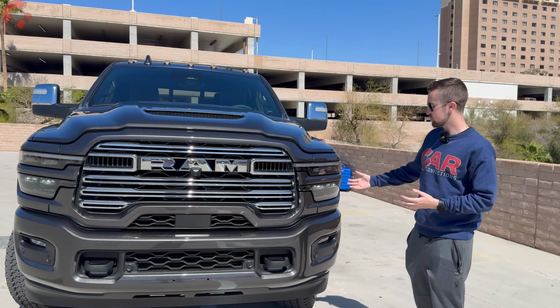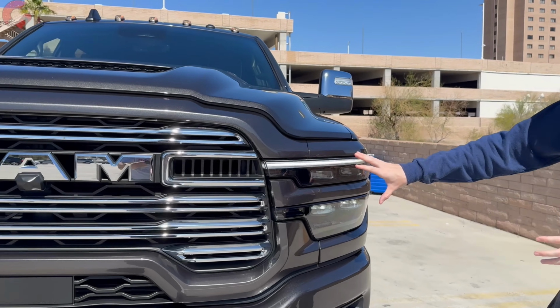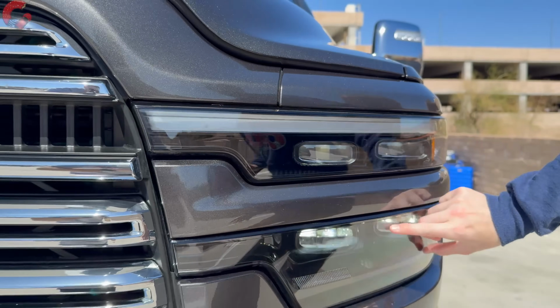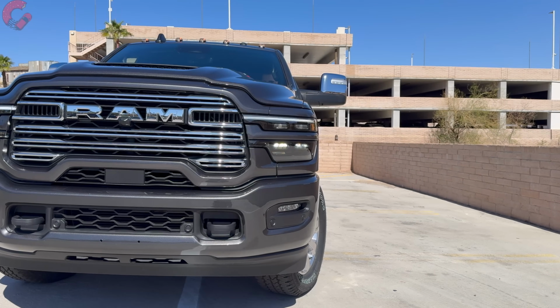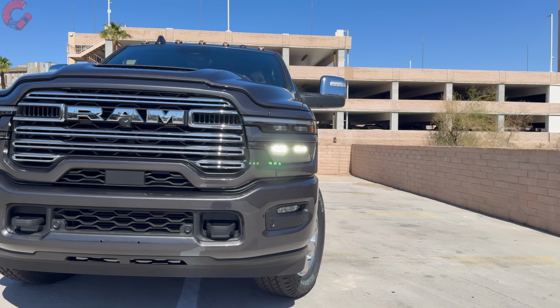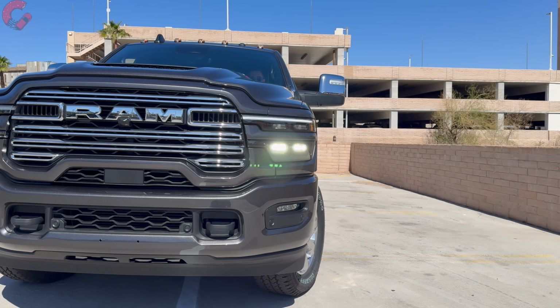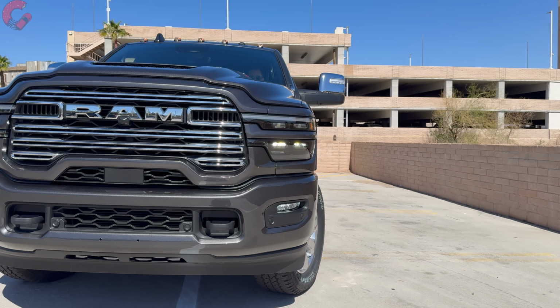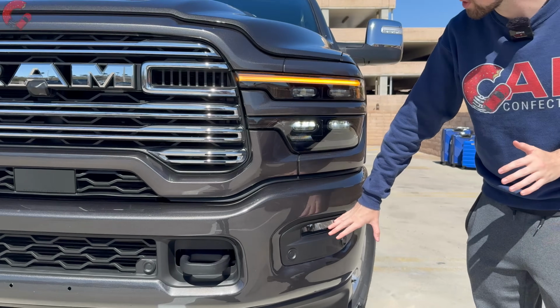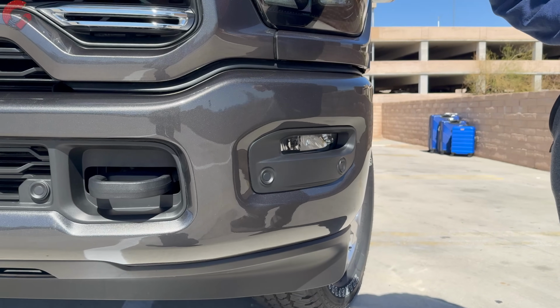Now, as we move over here to our headlights, you've got a new split arrangement. So you'll actually see it's two different housings right here with the body color running between them now for 2025. You will get standard LED headlights. You also have a premium arrangement with the projector LEDs and your daytime running light and turn signal indicator through there. I think it looks quite handsome in person. And then down below, we also have our LED fog lights.